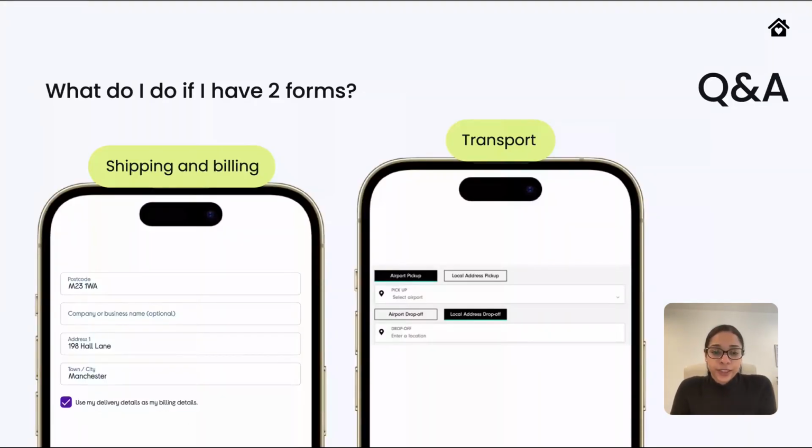The next question is, what do I do if I have two forms? Great question. There are some scenarios that might need to use more than one form. For instance, on e-commerce sites, it's common to have separate forms for shipping and billing addresses. Often these addresses are the same, so a checkbox can be included to hide the second form or copy the information over. Sometimes the addresses differ, and in this case, you'll have to implement address validation for both forms.